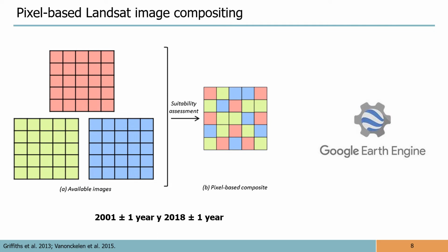Following standard practices, cloud-free image composites were generated for the two reference years using a temporal window expanded to 1 year before and 1 year after the target year, in order to minimize the impact of the persistent cloud cover condition affecting most of Colombia. The composites were generated by means of the cloud-based Google Earth Engine image processing tool, which allows for seamless processing of the entire Landsat Collection 1 archive.